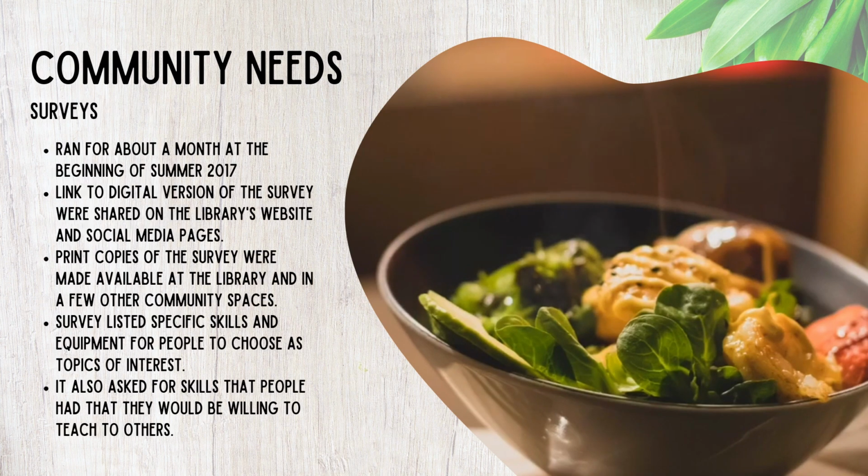In addition to the focus groups, another tool that we used to gauge community interest was a survey, which was also developed by the consultant. It ran for about a month at the beginning of the summer in 2017. A link to a digital version of the survey was posted on the library's website. We also shared that link on our social media pages. There were paper copies available in the library and also in a few other community spaces.